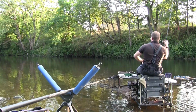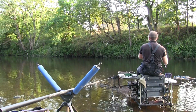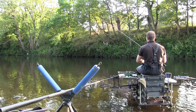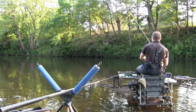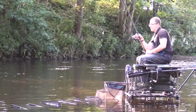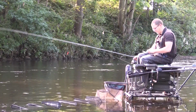So this cast I'm just trying a bit further across, and there we go, we've got one on the double maggot. And that's why it always pays to have a change of hook bait for options. So we've missed probably 4 or 5 bites on the caster there, switched to double maggot and straight away we've hooked one. Again, another lovely quality Calder roach that.